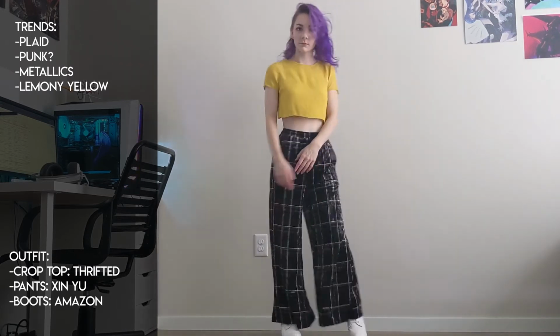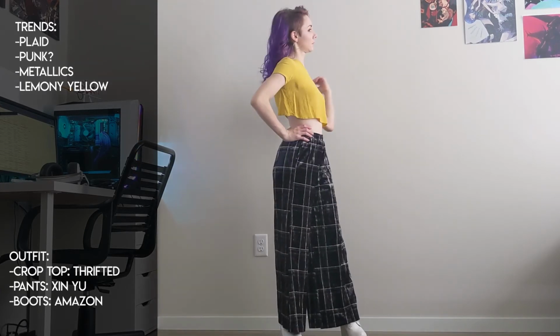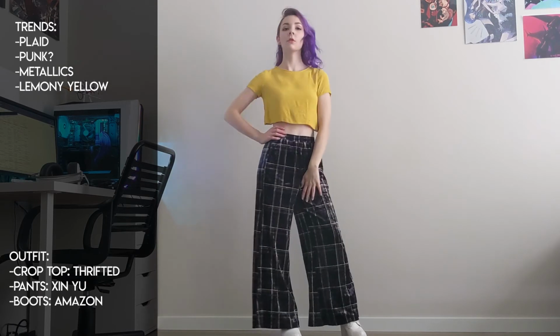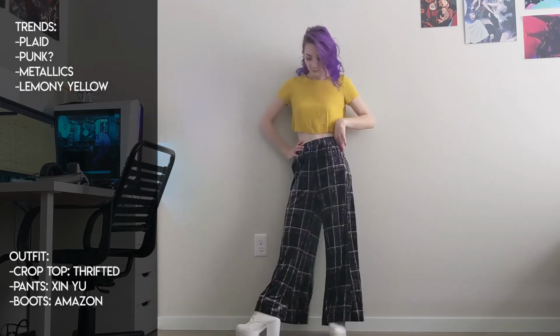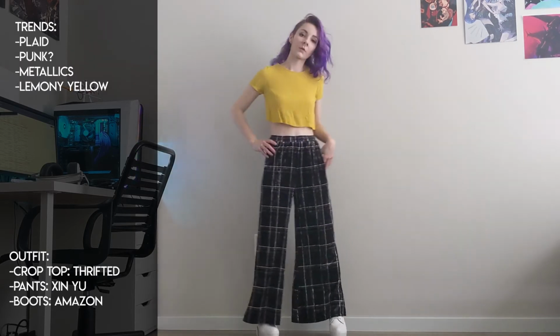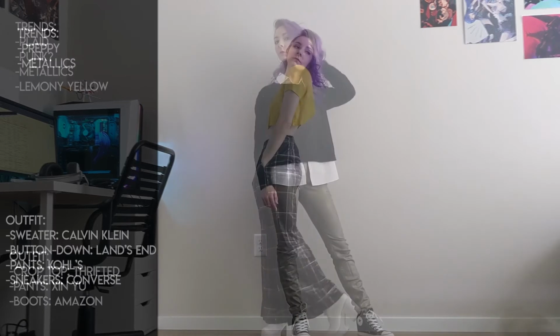I switched out my sneakers for my white platform boots. Really, with wide leg pants you can wear boots or sneakers and they look really good, so I just thought I'd show an option with both. This outfit you could wear like this, or you could throw the leather jacket over it. That's what's great about fall. You have layering options. You can wear a jacket if it's colder, or if it's warmer you can go without.